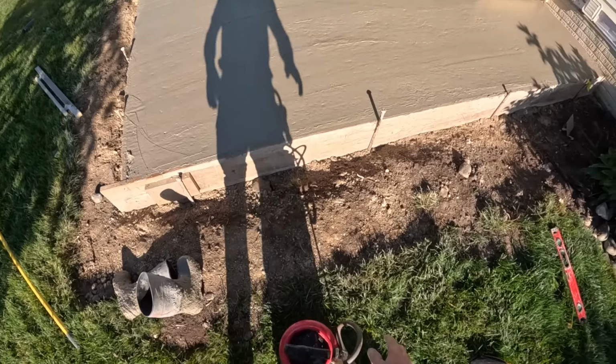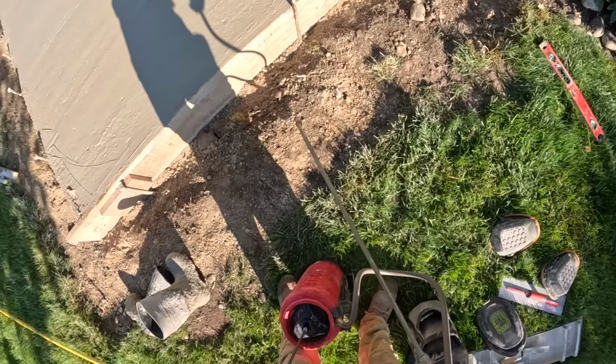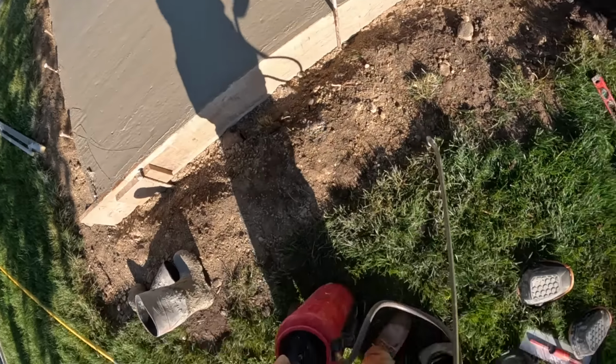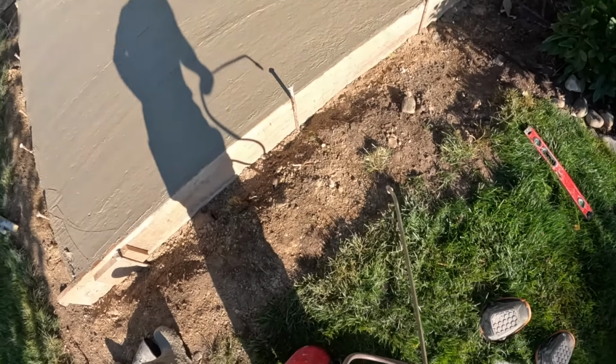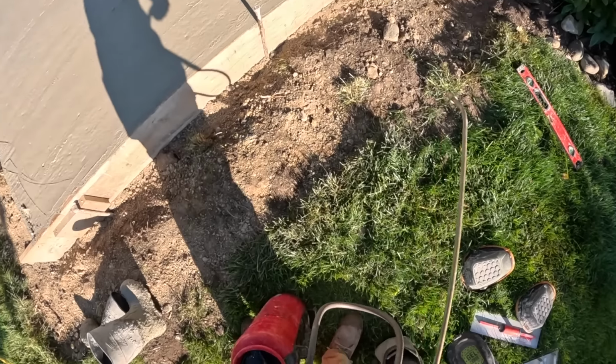Alright, just got it screeded. That went pretty smooth. I like these nice early pours. Just going to get my easy trowel pumped up and get a mist on there. It's going to be pretty hot today, so I definitely don't want this blowing up because it makes it complicated when you have to strip and face the steps.